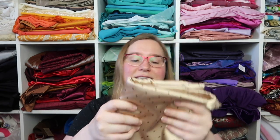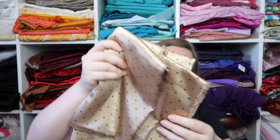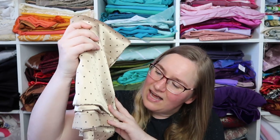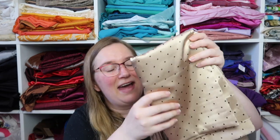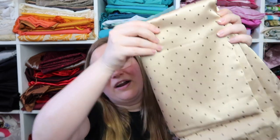Then there's also this satin, which I thought would make the most gorgeous lining for something. I'm not sure what yet, but I do love it. Or it would make really good scrunchies or something like that. It's really nice. I saw it and I was like, yeah, that's a good basic to have, but yeah, gold with little brown dots on it.